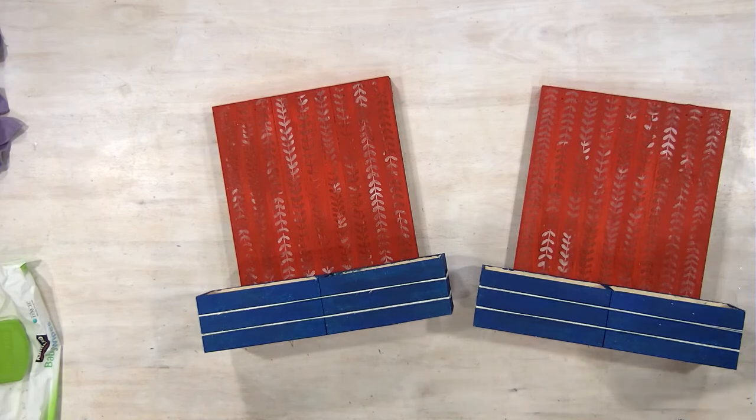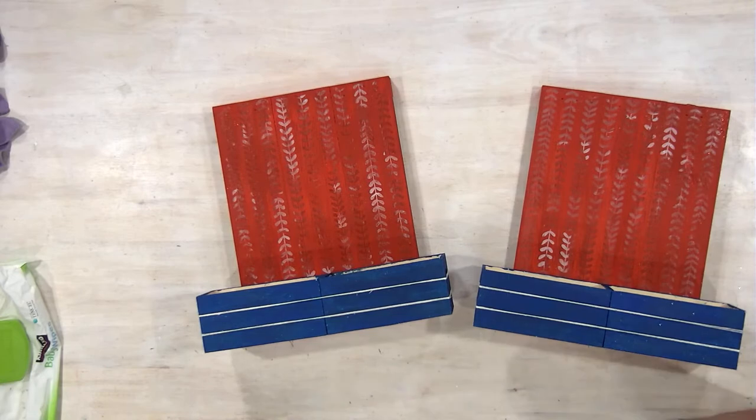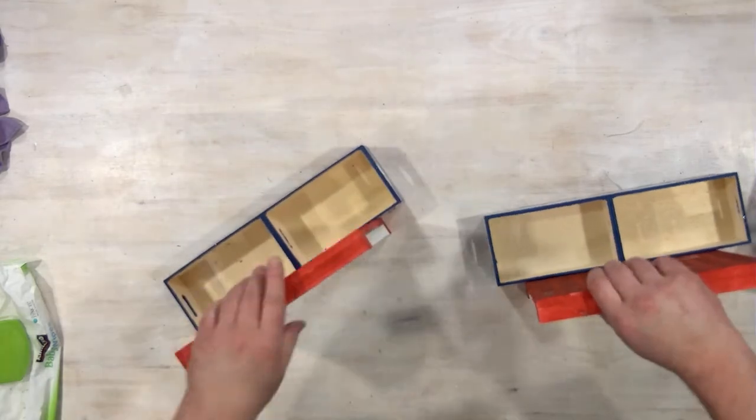We are going to then put some of this. Now, I got this at the Dollar Tree. I think they call it River Rock or... let's see. It's just a decorative white rock.